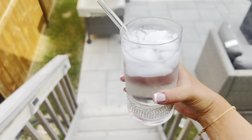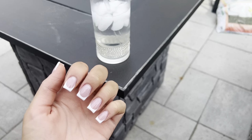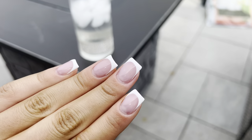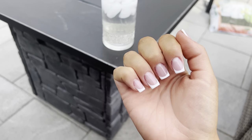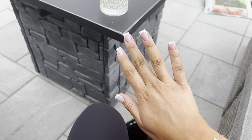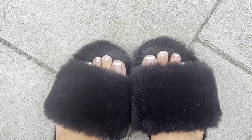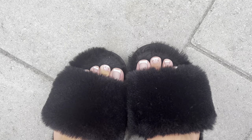It's so hot outside. Oh my God. So yeah, these are my nails before. As you can see, they are grown out. They don't look it because of the color. That's why I always do French, because I feel like you can never tell. And then my toes. Put down the brightness a bit so you guys can see better. They look still good, but I just want them fresh.